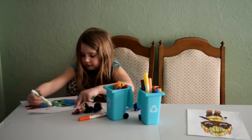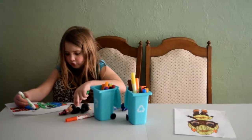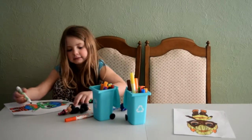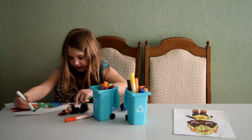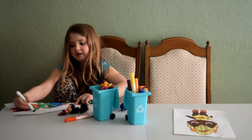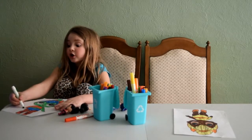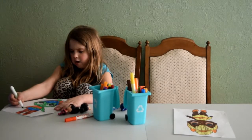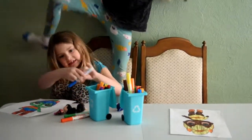I'm almost done with Spice. Finally, wait. Spice has blue eyes. Now I need to make her eyes blue, because I have blue. Almost done. One last thing to do.